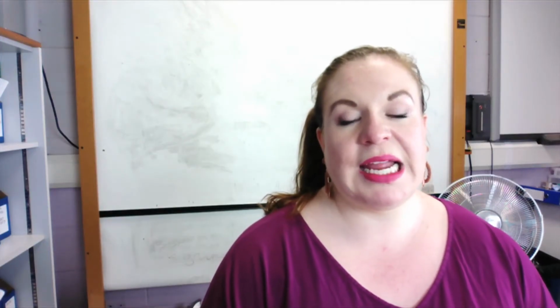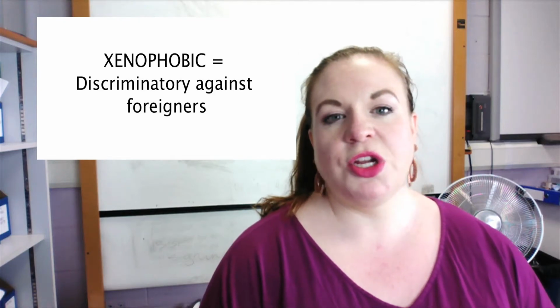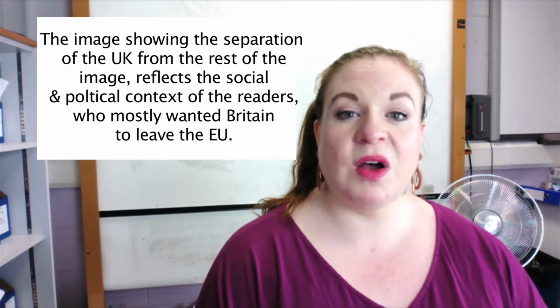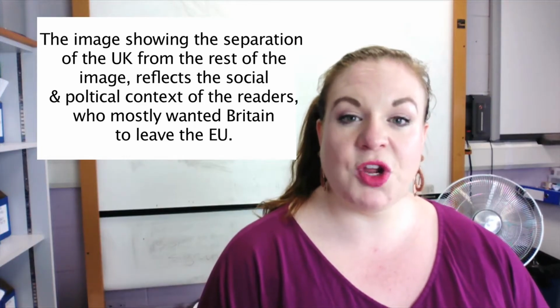Now, The Sun is a right-wing paper. They are pro-conservative, anti-Labour, and they are often thought of as being quite xenophobic or having slightly more racist perspectives within their newspapers. And so their readers in general were mostly in favour of leaving the EU. And you can see this, their political stance and values, ideologies, on their newspaper cover. This idea of separating the UK off using the design elements of the cross is quite an interesting way of making it clear that they think the UK should be separate from the rest of Europe.